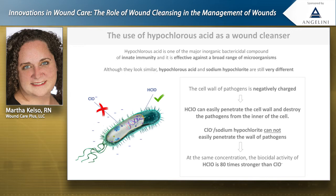The cell wall of pathogens is negatively charged. Hypochlorous acid can easily penetrate the cell and destroy the pathogens from the inside. Sodium hypochlorite cannot easily penetrate the wall of pathogens. At the same concentration, the biocidal activity of hypochlorous acid is 80 times stronger than sodium hypochlorite.